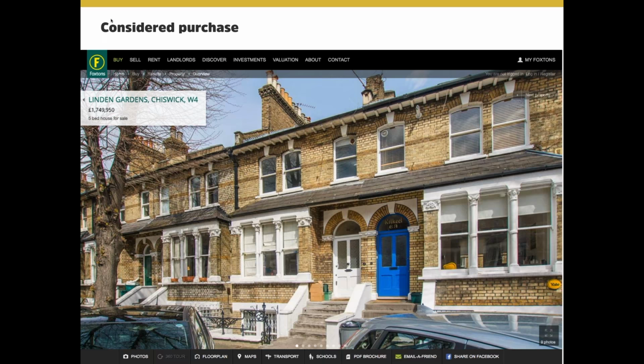Okay, here's an example of a UK real estate site. Here is Zillow, which is a big real estate company in the US. They've not quite grasped it in quite the same way that they have in the UK.